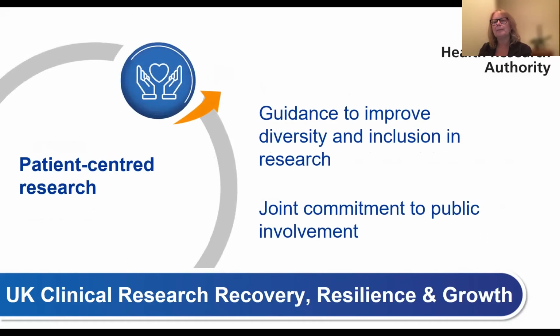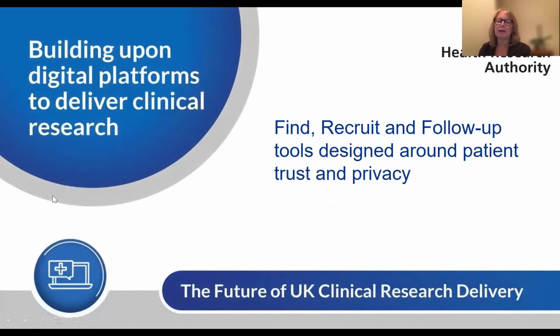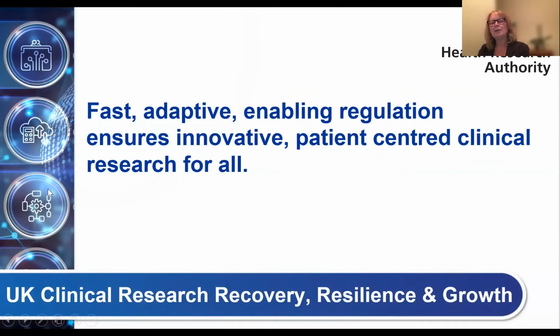On the next slide, picking up some of Theo's points about being patient-centred, we're developing guidance to improve diversity and inclusion in research, and we're looking to colleagues in other organisations to sign up with us to a joint commitment to public involvement, so that we really ensure that that's embedded in the ways that we work in the UK. And then finally, we're also in that programme doing some significant work on using digital platforms to support finding, recruiting and following up patients in clinical trials. And Claire will be talking about that a little bit later on. So in summary, on the next slide, what we're really looking to achieve in the UK is fast, adaptive, enabling regulation.